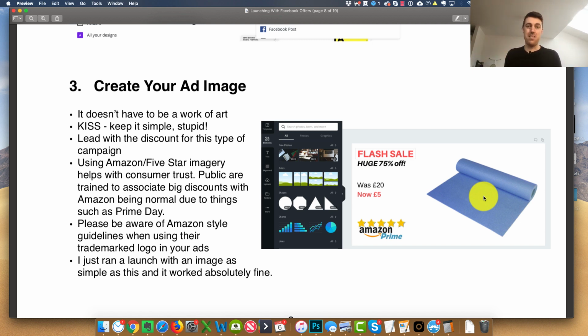Sure, if you're giving less away, doing maybe a 40% discount, 50% discount, you might want to spend a bit more time on creating something really eye-catching and engaging and enticing. Hopefully, you've already got some great product imagery that's going to do a lot of that work for you. If you're giving a bigger discount away, just lead with a discount, man. People love a discount. So I just ran a launch with an image pretty much as simple as this, and it worked absolutely fine. So don't overcomplicate things. Just create a simple ad image and save that ready for the next step.